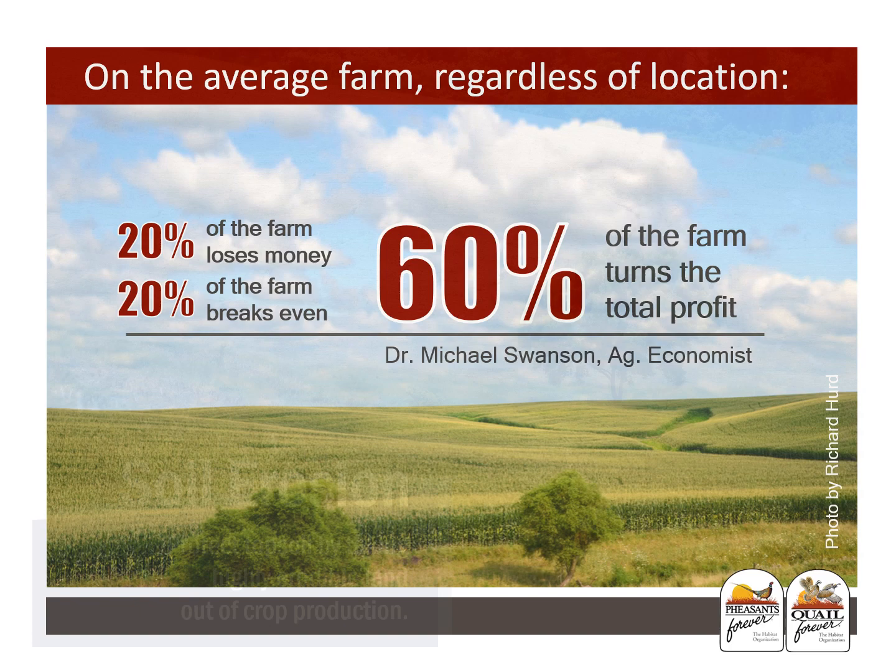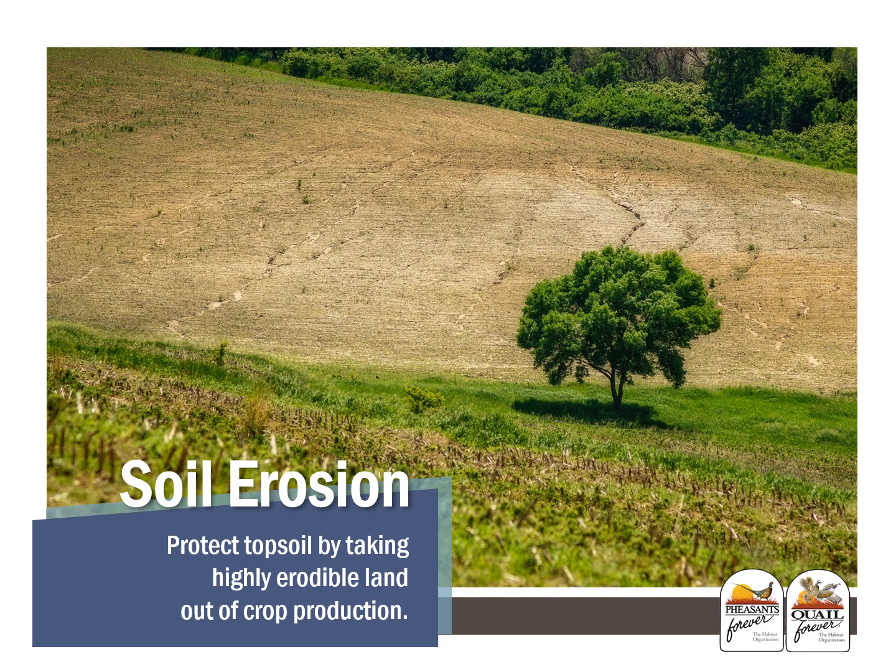Farmers face the challenge of making a living from the land while protecting our natural resources through sound farming practices. The key to meeting this challenge successfully is a plan for managing all the farm's resources. Often, environmentally sensitive field areas are also the least productive acres. Soil erosion, protecting topsoil by taking highly erodible land out of crop production and putting it into some sort of program like the CRP program is one option.